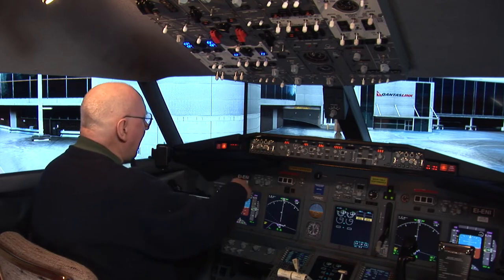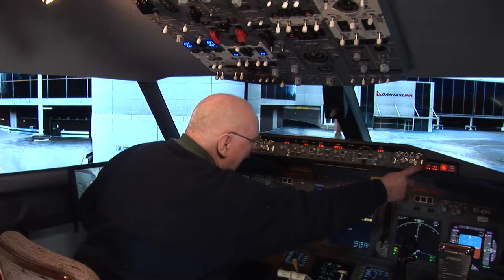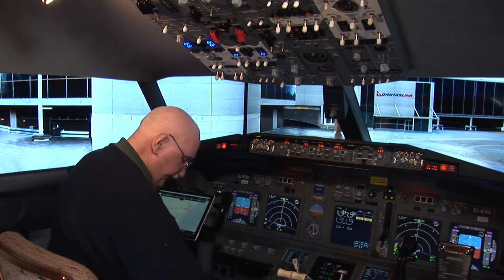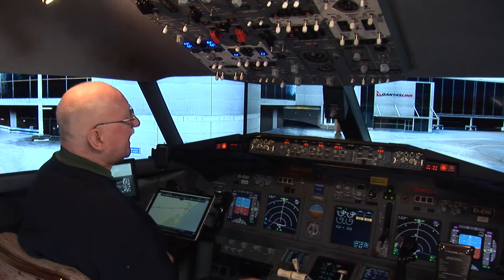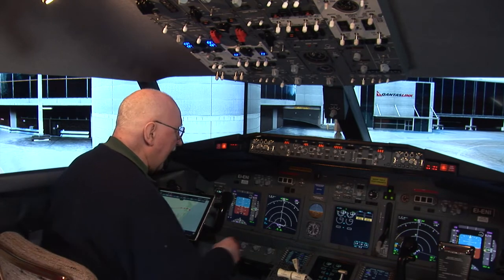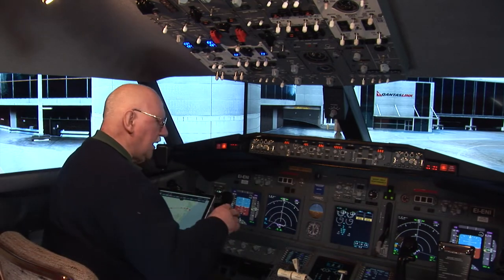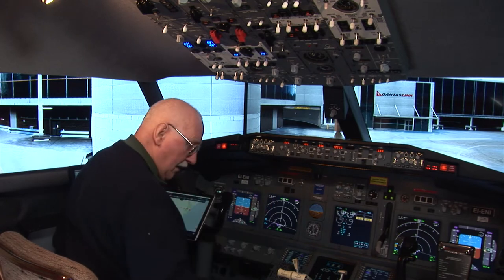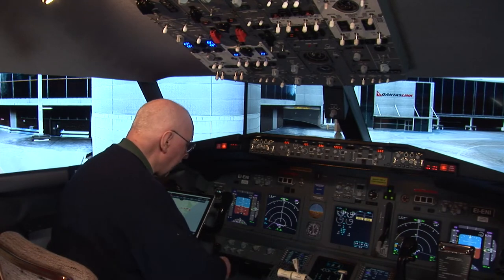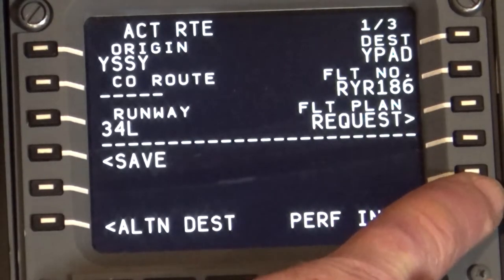Okay, clicking back to map. I'm now going to go to weather on here and click on the data. I'm going to put terrain on for you in case there are any big mountains, and data, of course. And I'm turning on the TCAS so that that is active. And now we're ready to complete the programming on the FMC. So I'm going to go now to route, perform initialization.